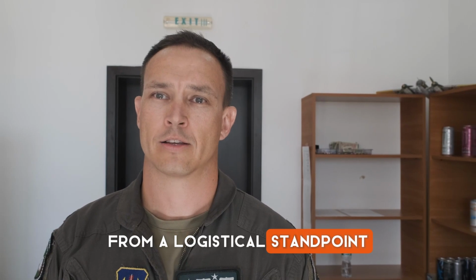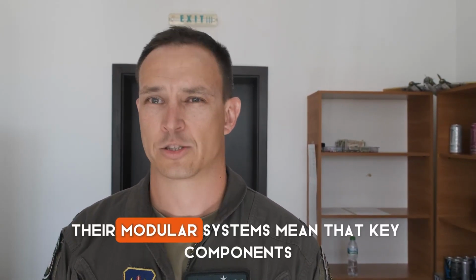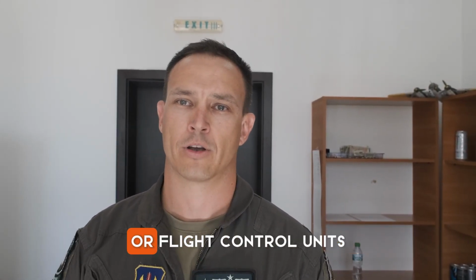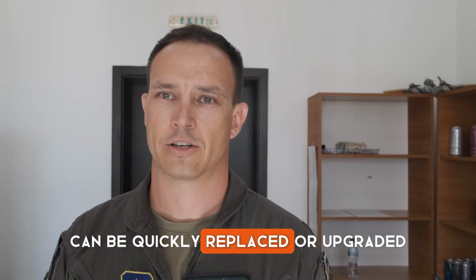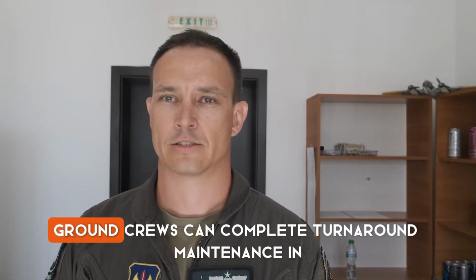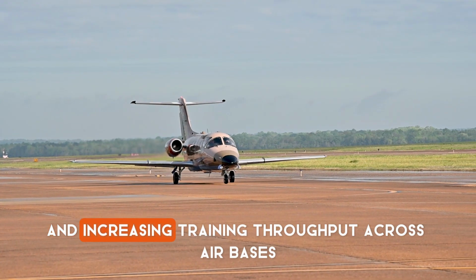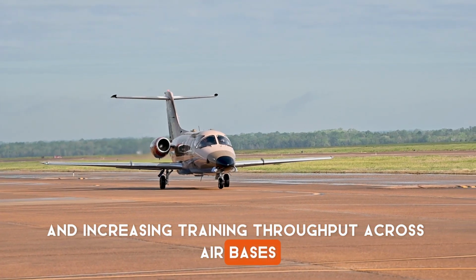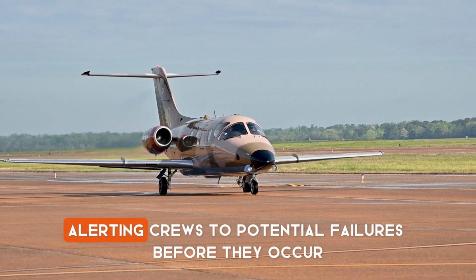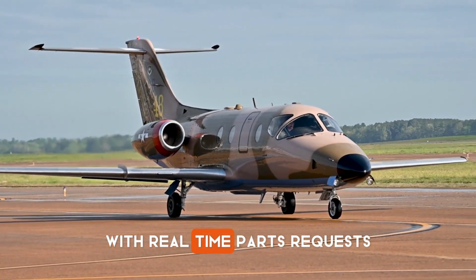From a logistical standpoint, these jets are redefining the concept of maintainability. Their modular systems mean that key components, such as avionics modules, radar systems, or flight control units, can be quickly replaced or upgraded without taking the aircraft out of service for extended periods. Ground crews can complete turnaround maintenance in record time, keeping jets mission-ready and increasing training throughput across air bases. Built-in diagnostics and predictive maintenance tools further enhance their uptime, alerting crews to potential failures before they occur and streamlining the supply chain with real-time parts requests.